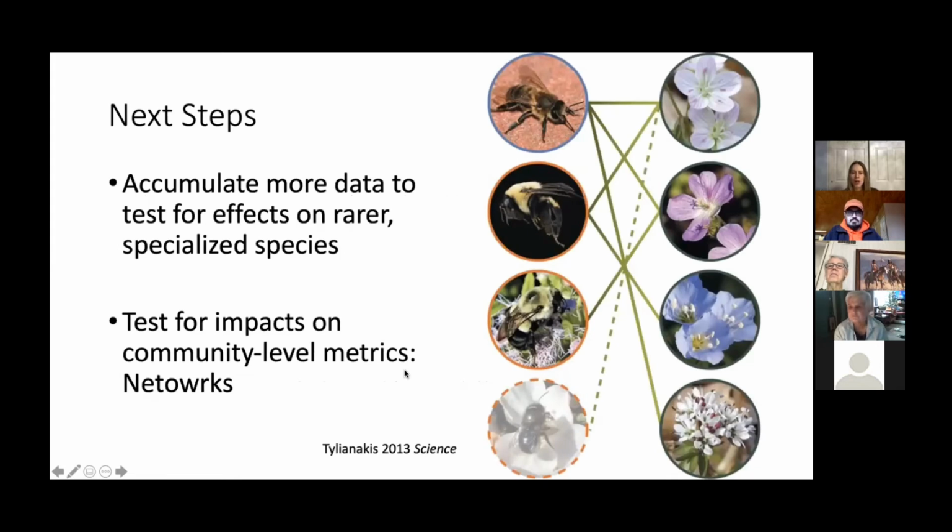So our next steps are to, as I mentioned before, accumulate more data to test the effects on those rarer, more specialized species, and improve training so that we make sure that we get those rarer, more specialized species. What I've shown you here is really a very narrow subset of the observations that we have for these communities. We wanted to look explicitly at behavior, primarily in the large bees, and that was Emily's interest for her thesis. But our next step is to really look at the whole community and look at who's interacting with whom on a much broader scale.